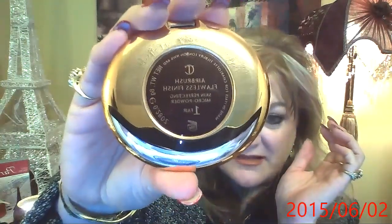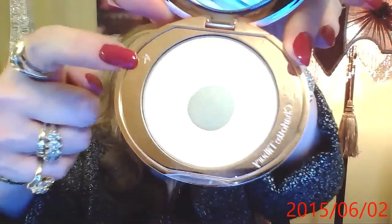For instance, here's the Airbrush Flawless Finish Skin Perfecting Micro Powder in #1 Fair. And I do like this a lot. It is a good micro powder. And all that means is that it's so highly milled that it fills up your pores so you look porcelain-like. Otherwise, your pores would look like you have a little orange peel face. Especially as you get older, that's a problem. As you can see, I've hit pan. That's how fair it is. It's perfect for me. See the little star right there? That's her little symbol.